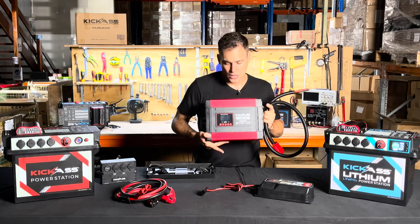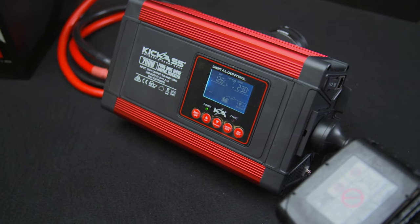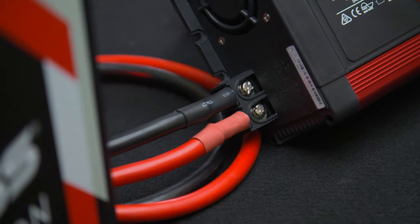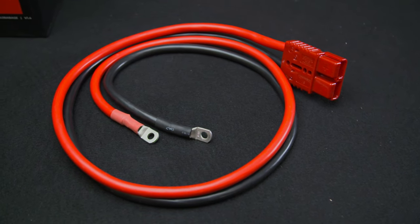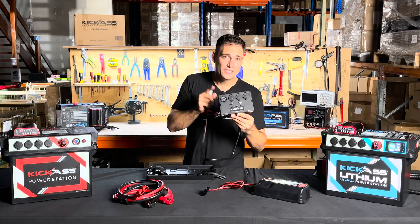If you wanna run 240 volt appliances, then you'll need an inverter, and we've got you covered for that also. Here I have a 1200 watt inverter, and we also have a 700 watt inverter. Now I'm just gonna make it clear that if you're using AGM or lead acid batteries, we suggest no more than a 700 watt inverter. But if you have lithium, another advantage is you can go up to 1200 watts. And by using this cable, you can plug it into your big red Anderson plug on your power station and you're away.